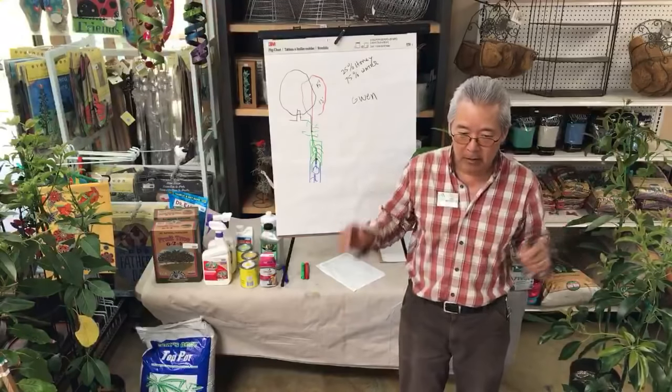If this kind of container, with 2 or 3 times the size, would be better or worse? Well, the bigger the pot, always better. There's a couple reasons. On black plastic, you have this in the sun.